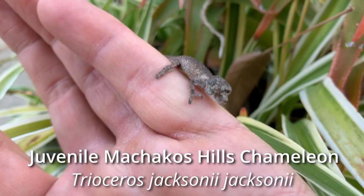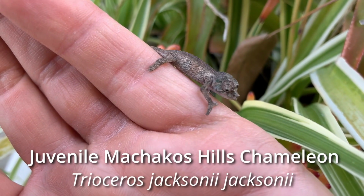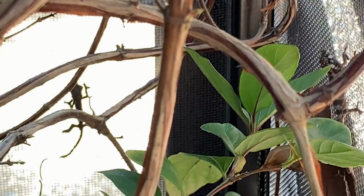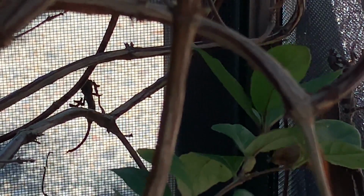Now, you can imagine how much chaos this causes when the majority of people out there believe that you can identify male Jackson's chameleons because of the horns. And so a number of female Machacos Hills Jackson's chameleons have been sold as males. And the reason why that is significant is because those people are in great danger of having surprise babies. It's enough of a surprise when you bring a female home and she has babies, but when you think you have a male and then you end up with babies, that's an extra special surprise.